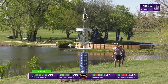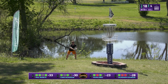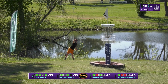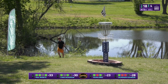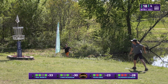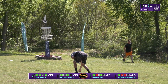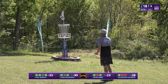Oh, and he gets it. 33 under par for Paul. What a round. Yeah, nine down, carding the hot round for the day. And Kevin, after missing his birdie putt and going OB, is not able to convert on the bogey putt. He'll now be taking a double bogey to finish the round. And Zack, wanting that birdie to finish after a couple bogeys, still has a good round put in, but a bit of a struggle for the finish for him.